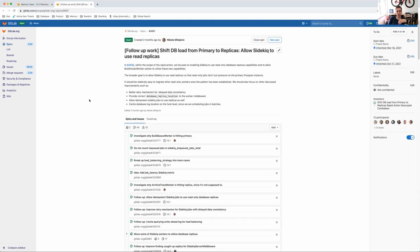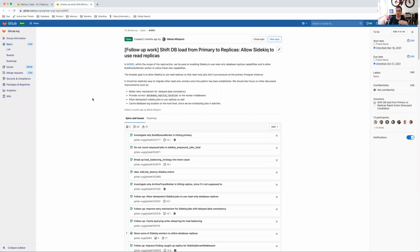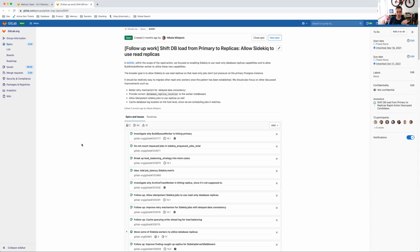So we've done already a lot of work here. And this is specifically about some follow-up work for a subset of these workers. And this is something that we're going to do in 14.1. There are some other Sidekiq workers that we hope other teams in the company will also move to realize those performance benefits. So that's number one.